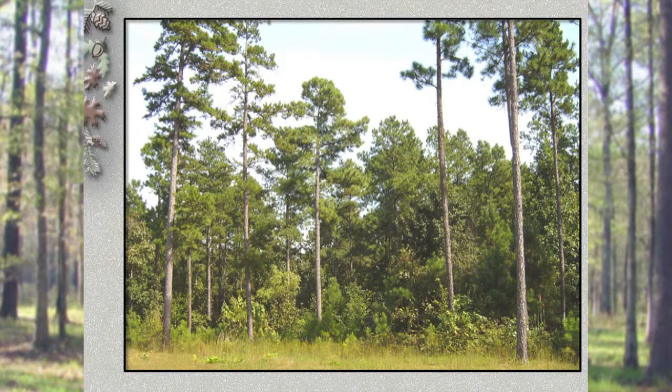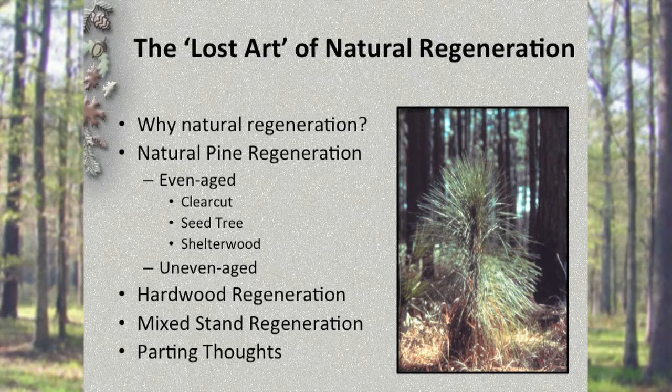Of course, within the last 50 years, tree planting has become extremely common to the point where we forget that beyond those 50 years, this was pretty much how we grew all of our forests, from seed that fell on the ground from existing trees. And so I'll be talking to you about that lost art of natural regeneration.